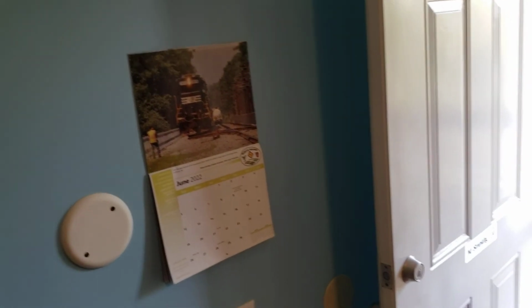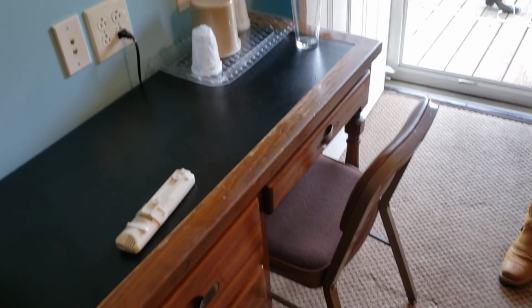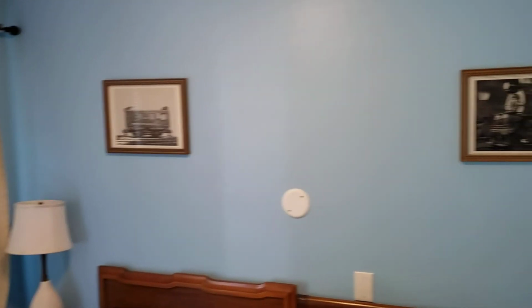There's the train calendar, a standard regular desk. This is a railroad ash pan. That's your trash can. They got some train pictures up there. It's pretty much a basic bed and breakfast room. There's not a TV or a computer or something, but this is the quiet getaway. It's not all that tech, and it's just to get away and relax.